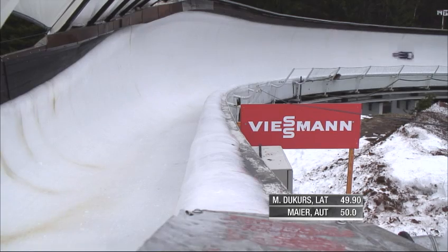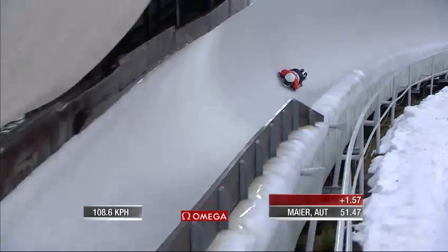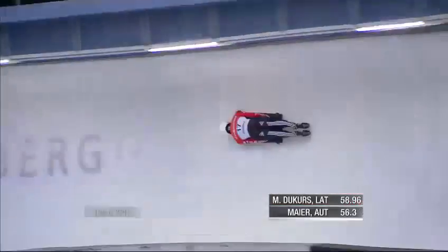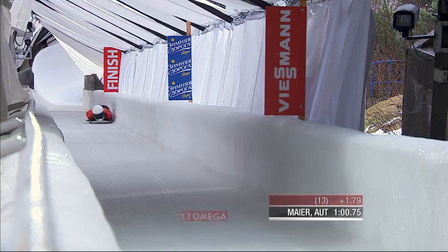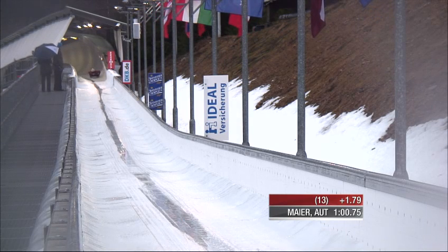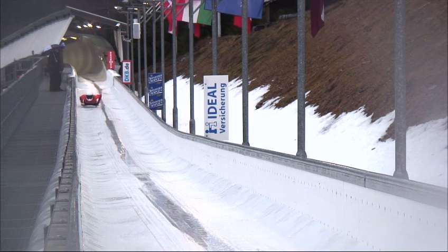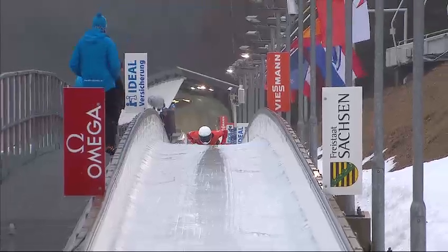16th fastest start, he's already closed into 14th place. 108.6 for speed. Now that's not quite up there with the 112 that we've seen from Rommel or 110 from Dukers, but 1.79 in 13th position. Well, he gets down inside the 61-second margin. We haven't seen that for a while. So yeah, that's a good finish, run.